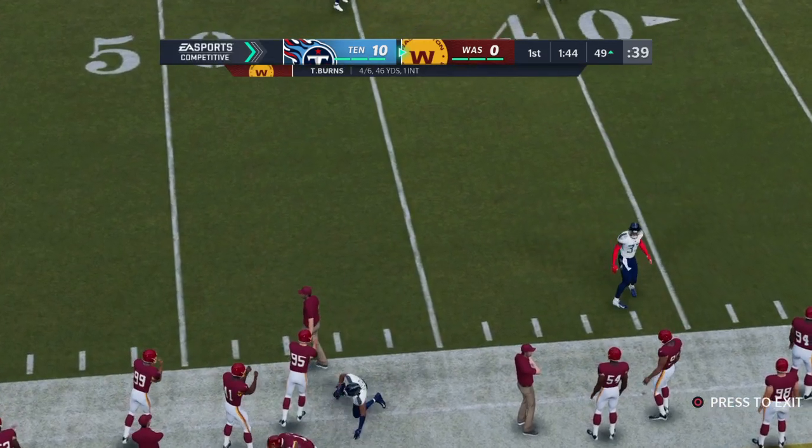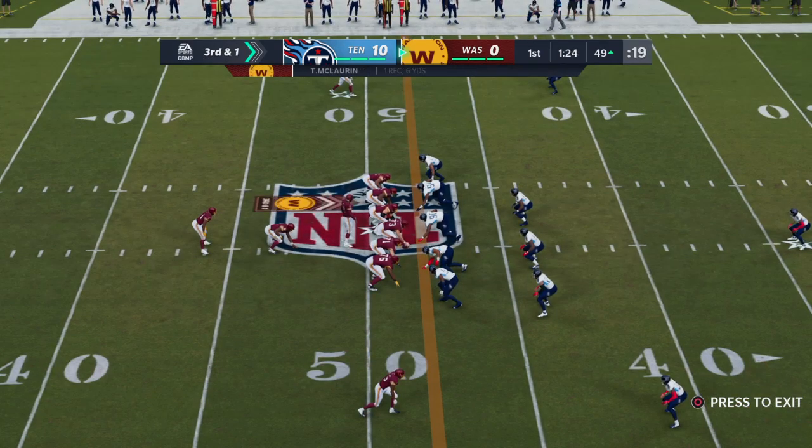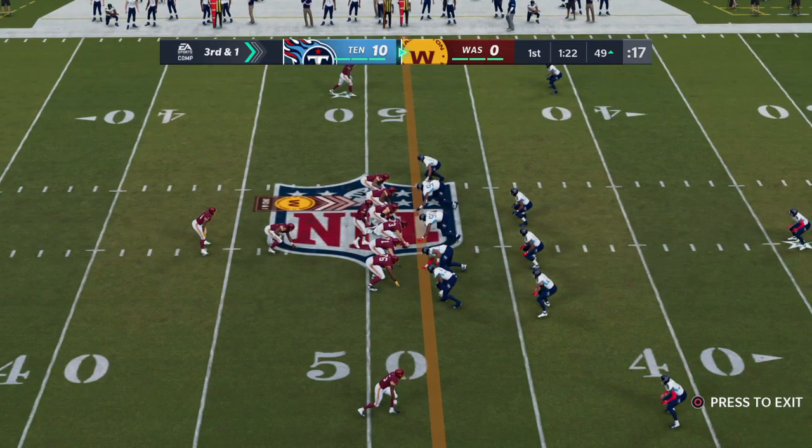That's complete. Terry McLaurin with it. A gain of 3 last play. This time they double it and pick up 6. Past midfield.